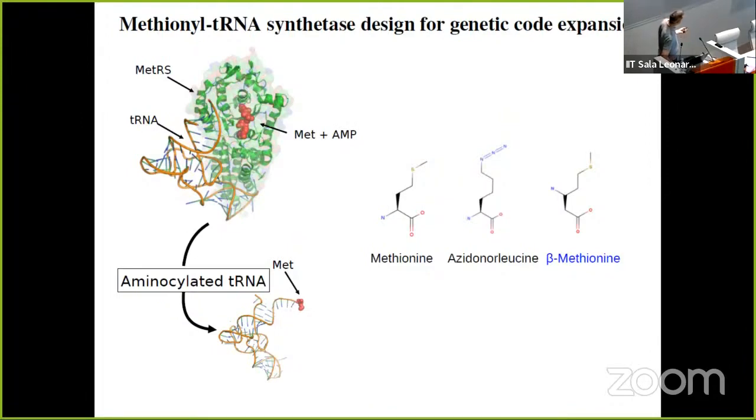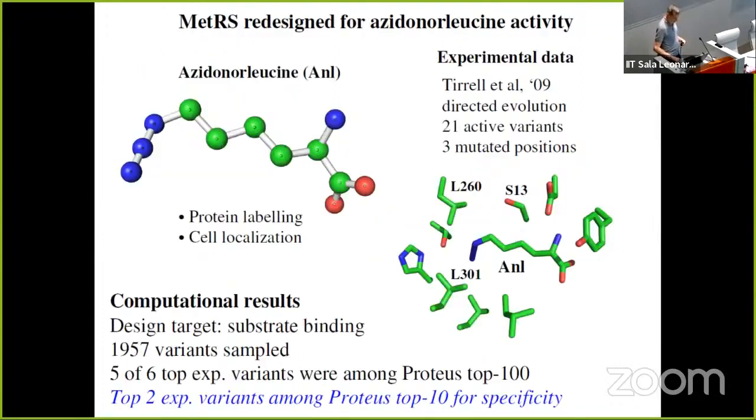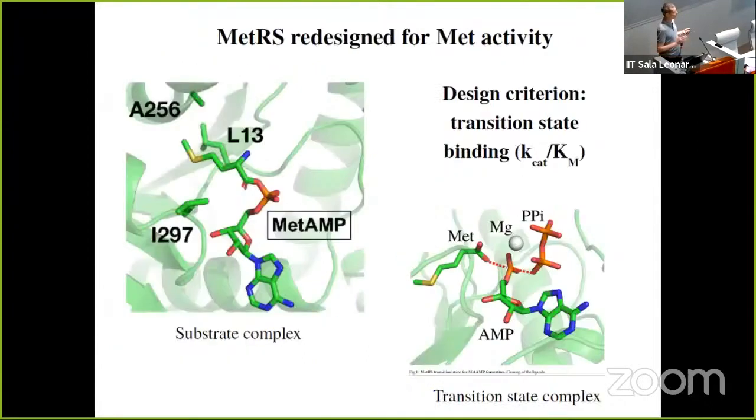We looked at the methionine enzyme. We looked at these target amino acids. And I will skip this. This is some validation, reproducing some published data very nicely. And so the main test we did was to redesign the enzyme for the natural substrate activity. So make new mutants that remain active. So you're redesigning not for a new amino acid, but for the methionine activity.